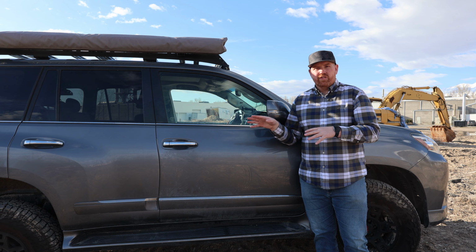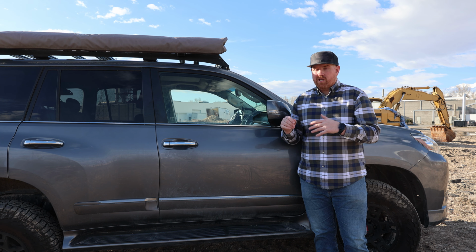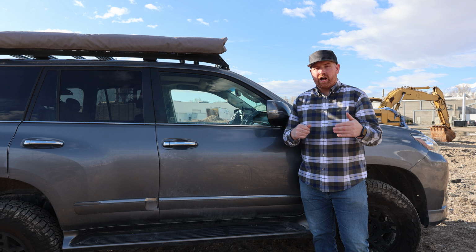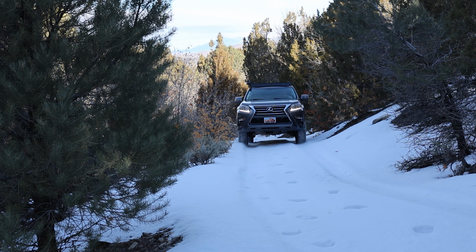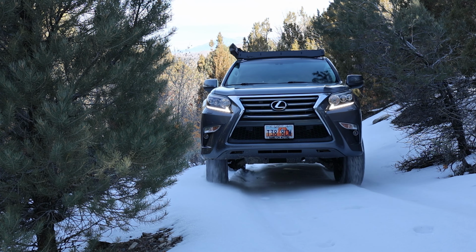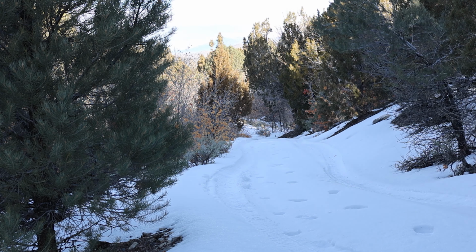Overall, for my use case, the GX is more than capable of what I want it to do, and especially if I make a few other mods like bumpers and some skid plates and sliders, it's going to be able to tackle any trail that I personally want to throw at it. Anything beyond what its capabilities are, I would probably want to be in a different vehicle anyways, and with Utah having so much to explore, I'm really not worried about running out of places that I want to be able to explore in the GX. It's very capable. I've had it in tons of different conditions and it's never let me down. Absolutely love it off-road. The sixth thing that I love about the GX is that it has a third row.